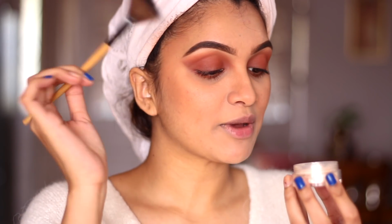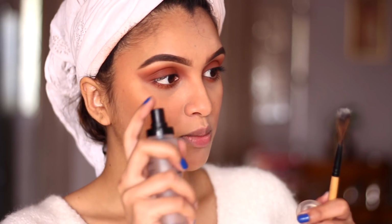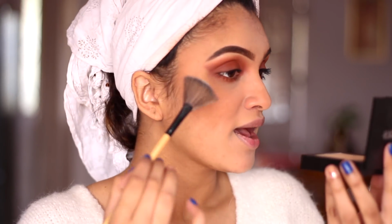So for highlighter today, I have this Artist Couture highlighter. I have been dying to get my hands on this, and this is in the shade Cocoa Bling, and I'm just gonna dive into it because I'm super duper excited. This is what it looks like, and this is the shade. I get a lot of highlighter, guys. So what I'm gonna do, I'm just gonna take my fan brush, dip it in, and then spritz it with my setting spray. And I'm gonna apply it right on my cheeks. Are you ready, guys? I am.